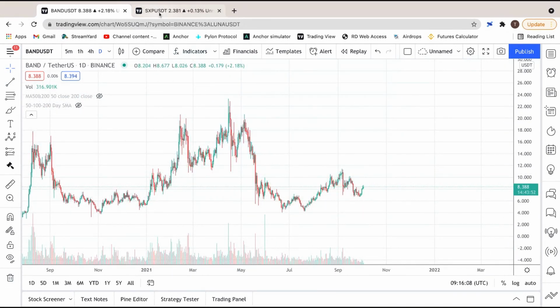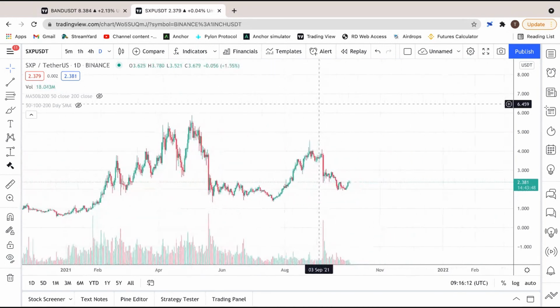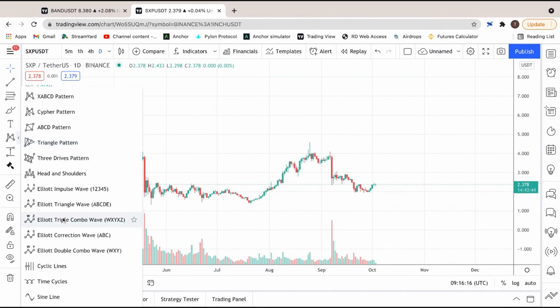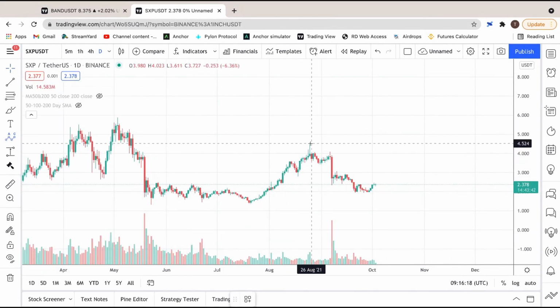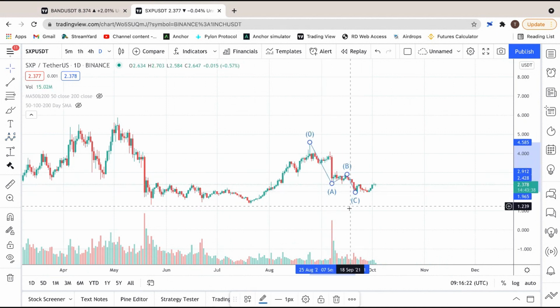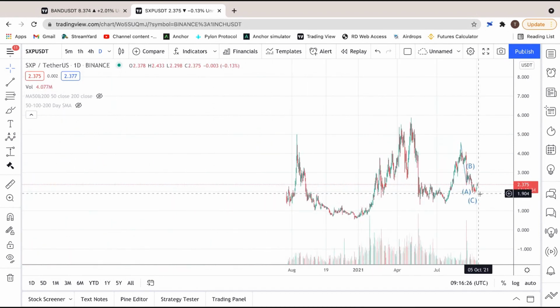I'm going to move on to SXP now. SXP was also one of my coins of the week. And again, it's very similar to BAND, really. We've got a clear ABC structure happening in SXP right here. So you've got your A, you've got your B, and you've got your C happening right there. Hopefully, again, we have found that bottom. It's held this area very strongly.